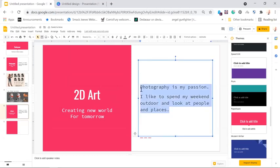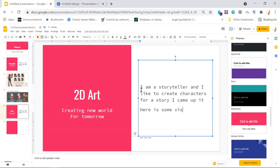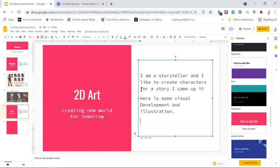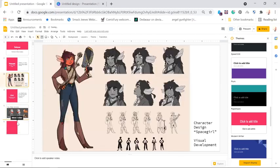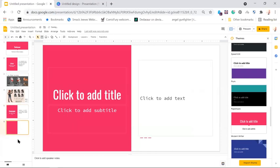And then you say here something like, I am a storyteller and I like to create characters for a story I came up with. Here is some visual development and illustration. And then you have all of these. So here, Kato and Space Girl are part of this project. This one, you see how I can move stuff around? It is very, very simple.